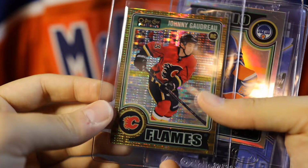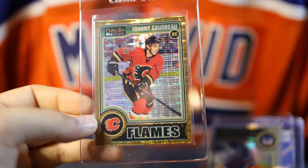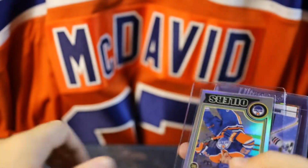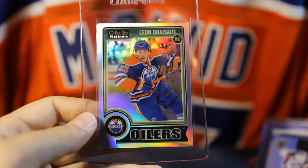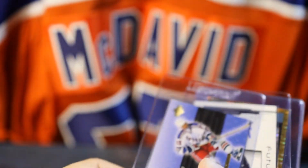So anyways, here's a Johnny Gaudreau Seismic Gold. This is for my Seismic Gold master set thing I'm trying to do, so that was a key one to get. Got it for like $60 or something too. Decent deal. Here's a Draisaitl I picked up. Had nice centering. Thought it'd be worth slabbing that one. That's the Refractor from Platinum.